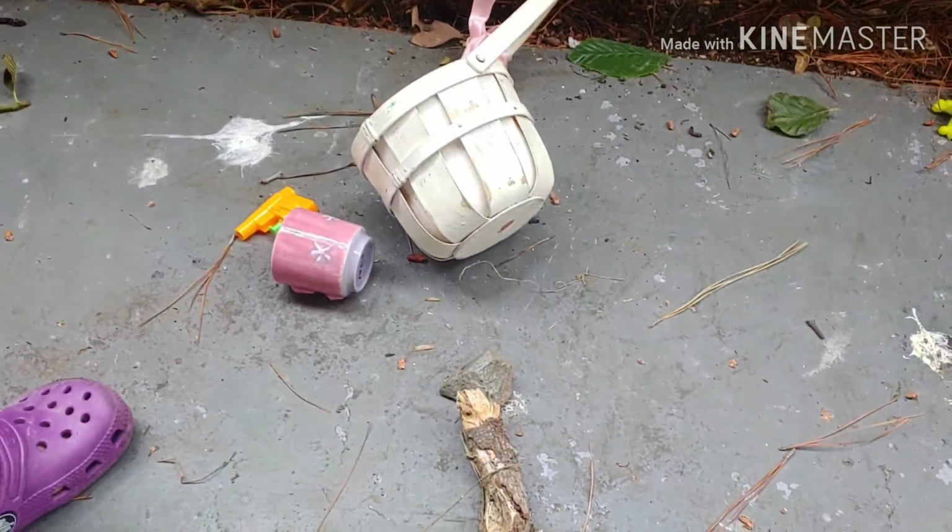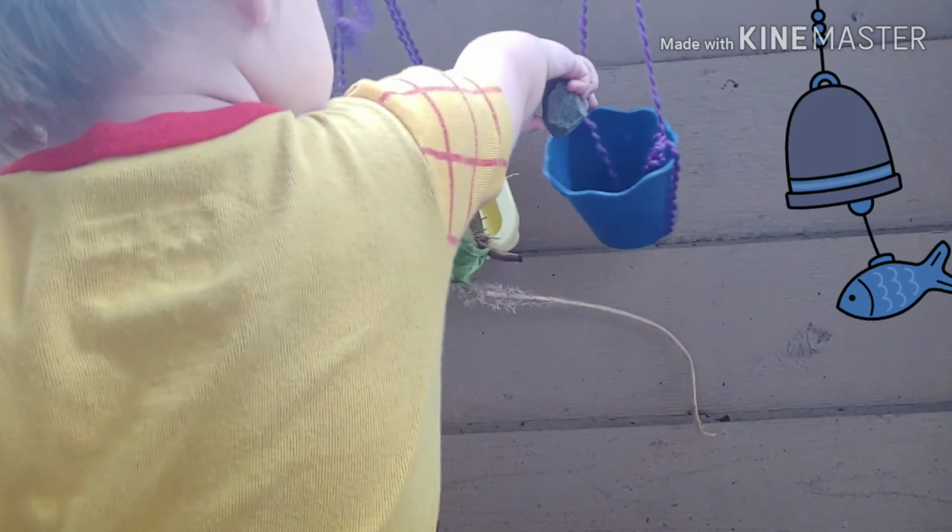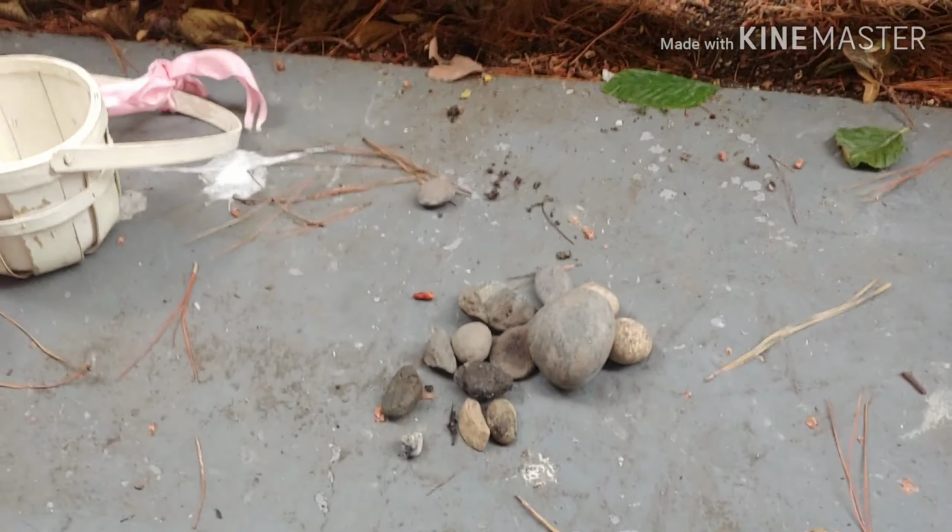You want to put the rock in the blue bucket? You want some more rocks? Now we're going to put rocks in the bucket and see if those are heavier than the leaves and the sticks.